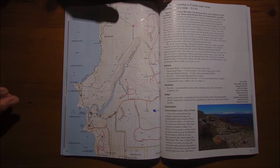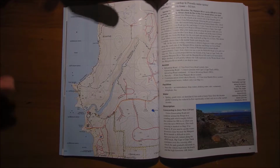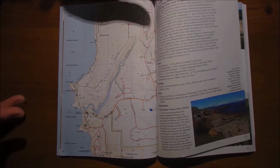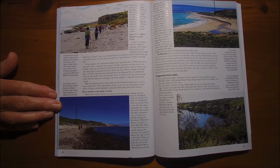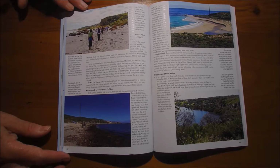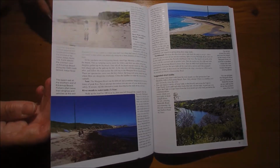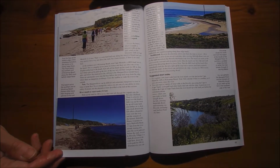It is described north to south, and of course some people walk south to north, so we do have some little extra paragraphs just to highlight what happens when you walk the other way. And this section is the Margaret River, which is very central. Here's the river mouth. Doesn't always look like this.